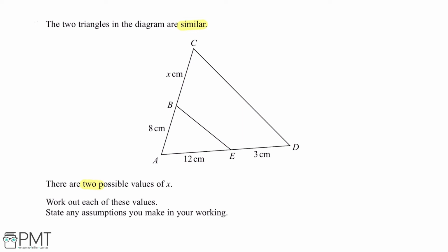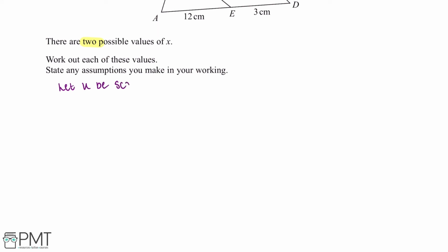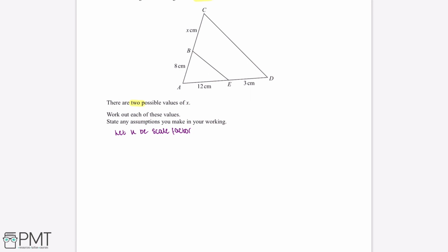The reason for this is because side AE may be proportional to side AD. However, side AE could also be proportional to side AC. So we want to work out the possible values of x for both of these scenarios. We can start off by letting k be the scale factor of these triangles. So we can write that side AE multiplied by k is equal to side AD. However, if side AE is proportional to AC, then we can also write that AE multiplied by k is equal to AC.